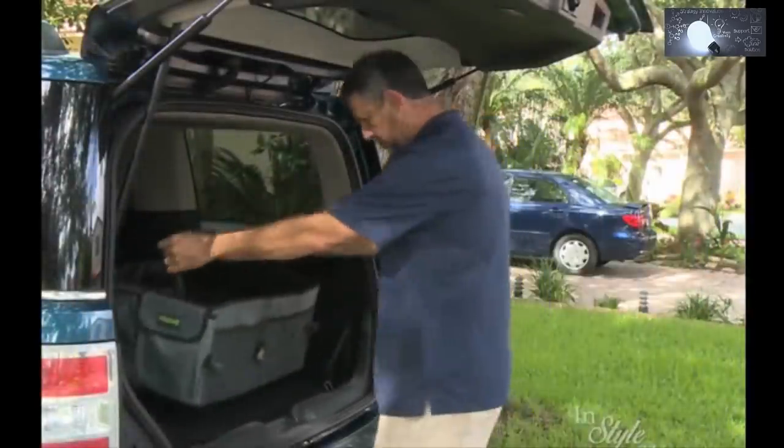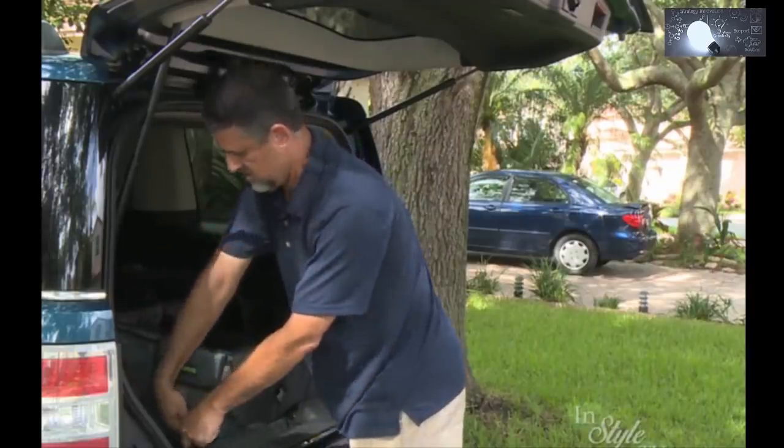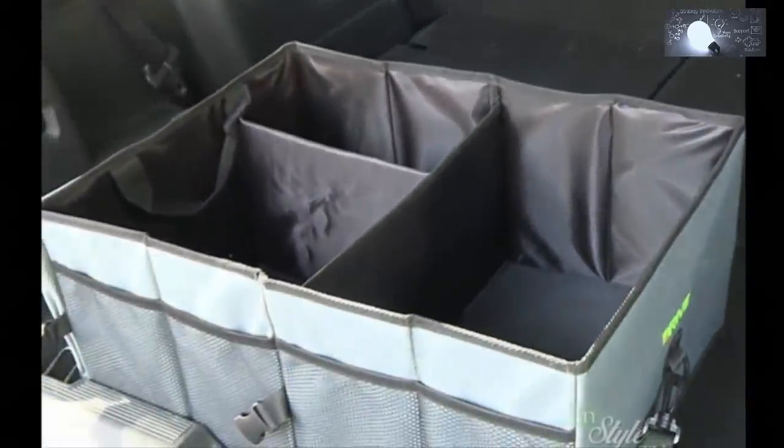Not have your entire life organized, but with the Drive Car Trunk Organizer, you can finally have your car organized. A unique and practical idea, the Drive Car Trunk Organizer is a simple way to ensure that all the items you need to keep in your trunk stay upright and in one place.